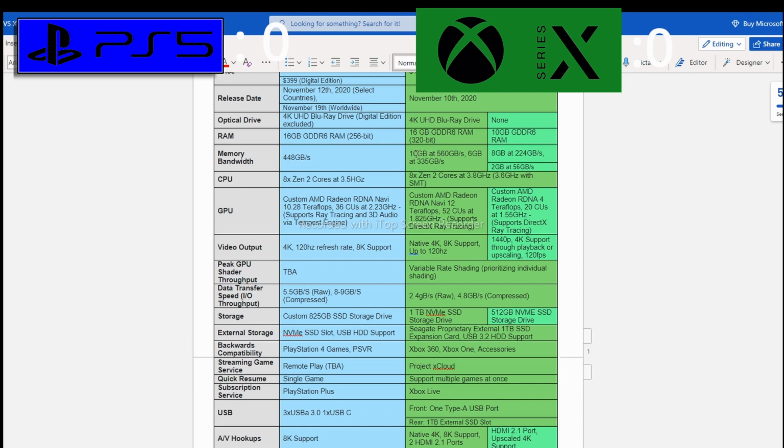However, only those 10GB are allocated to games, whereas there is no limit to the memory allocation for games on the PS5. The other 6GB, clocked at 335GB a second, is allocated to the OS and other programs the Xbox runs. The CPU for the PS5, 8-core Zen 2 at 3.5 GHz, and for the Series X, 8-core Zen 2 at 3.8 GHz, so it's better for the Xbox.